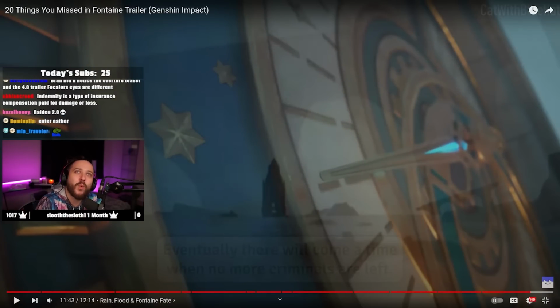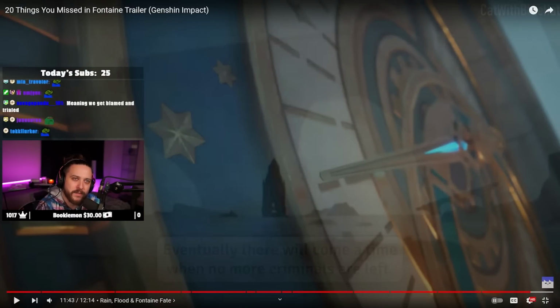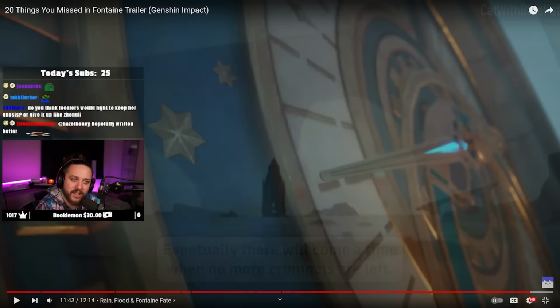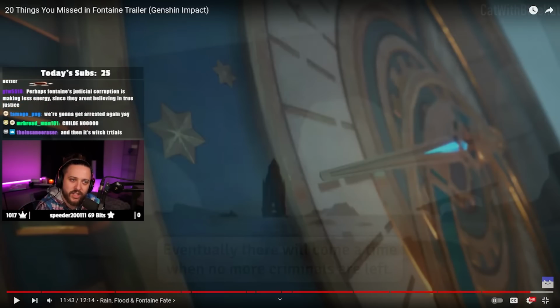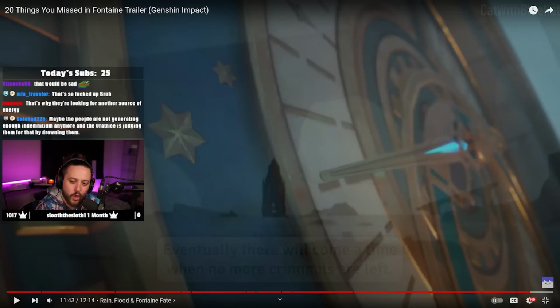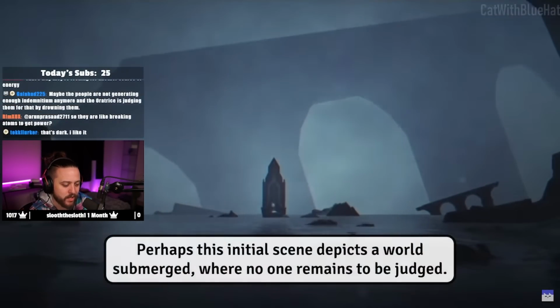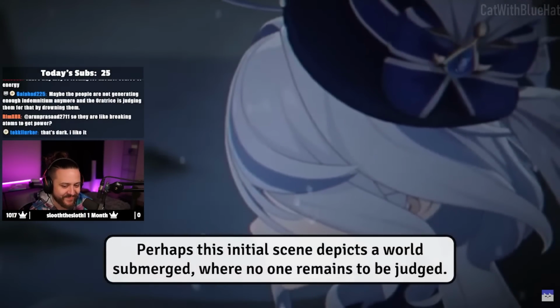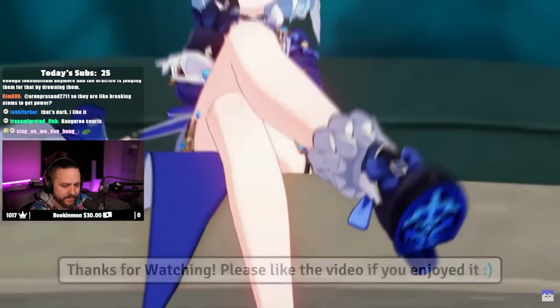Damn, that's sad. So what's likely going to happen is they're going to lock up every single criminal. It's just going to end up being the Archon left with her people. And maybe because she can control both Pneuma and Ousia, she's the only one that survives the coming flood, because there's nothing she can then do to stop it. Perhaps this initial scene depicts a world submerged where no one prepares to be judged, yeah. And she's alone, that's why she was crying, or weeping, it said.